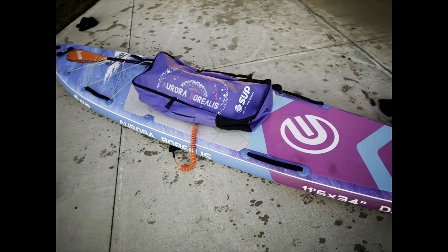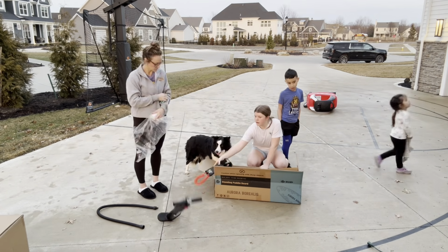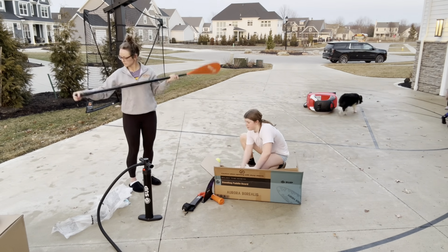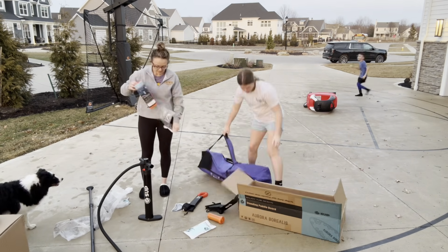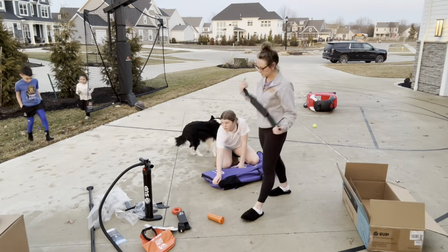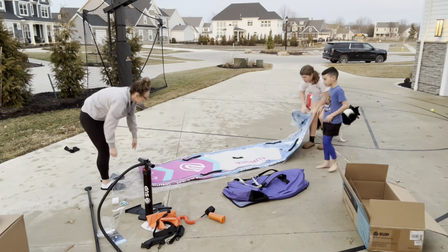Okay, I dare you to go price out a paddleboard with all the accessories that come with this Aurora Borealis paddleboard from Enjoy the Ocean. The brand sent this to me to try out, and I have to tell you, my mom opinion is that you cannot buy everything that comes in this box, which is literally no bigger than a box of chips that I get from Costco, and you cannot beat the price.